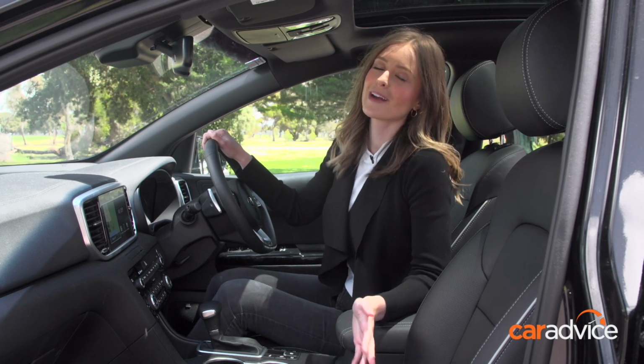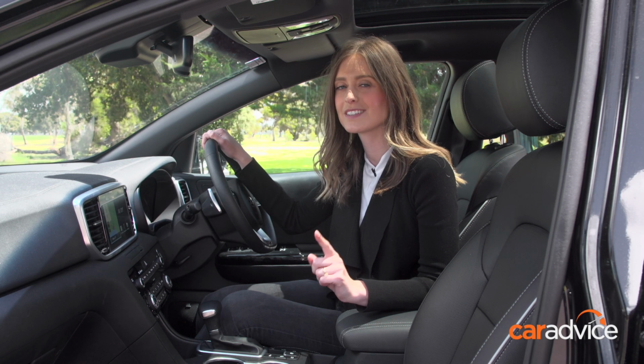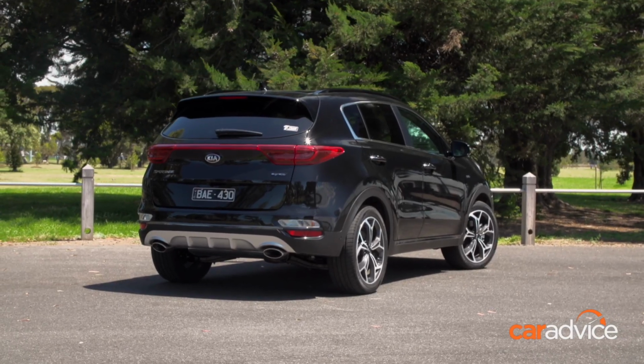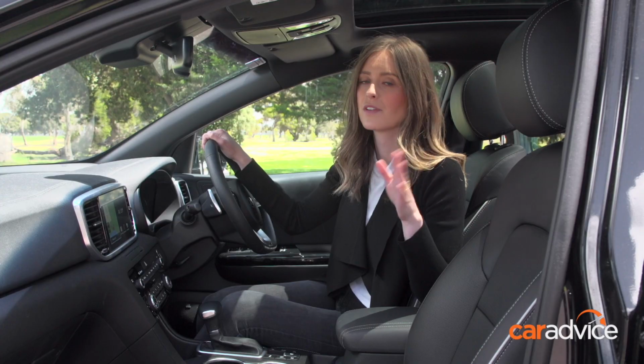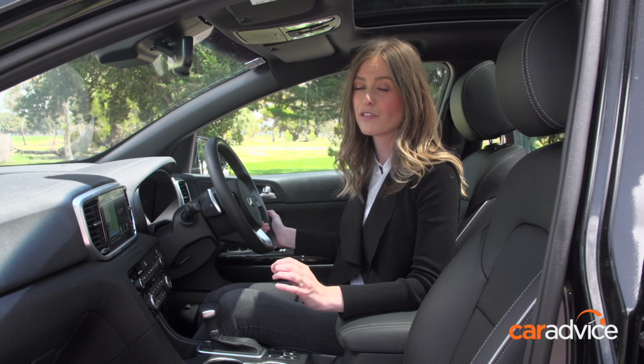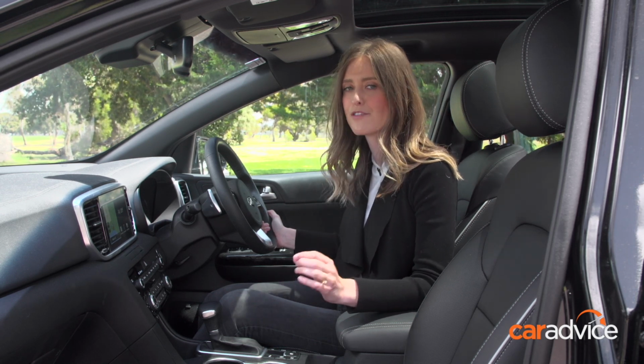So I spoke earlier about some of the things I really like about the Sportage GT-Line. Here are some of the things I don't like quite as much. The rearward visibility is on the limited side thanks to that sloping rear windshield. I really feel like I have to raise the seat height quite a bit to make the most of what's on offer. On top of that, the fuel economy for urban driving is a little bit high for my liking.